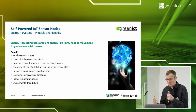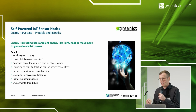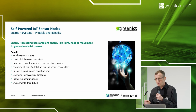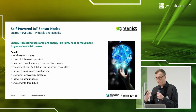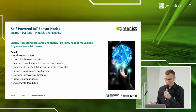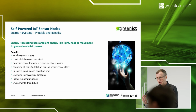There are a lot of benefits. Of course, you do not need wires for power supply. You have a low installation effort, because if you install a sensor, there's no need to provide a cable. There are also no maintenance costs for recharging batteries. We do have a reduction of costs. We have an unlimited standby time because you do not have to recharge the battery. We can even install sensors in inaccessible locations which you are not able to access from time to time.